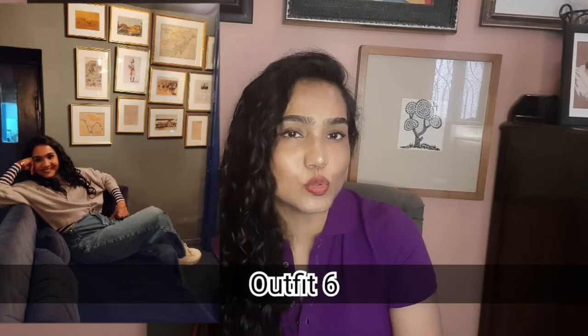So what I'm wearing here are still those loose, high-waisted jeans from Zara, and with it inside I have worn these full sleeve nautical striped tops, which is more like a body warmer from Marks and Spencer, and over that I have worn a grey loose sweater. This sweater is from H&M. I am wearing my white sneakers and using the red bag as usual.